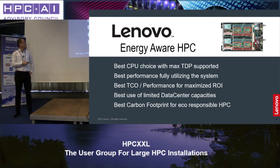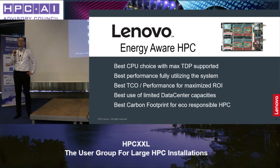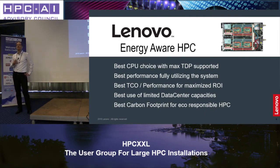We want to have the best performance by fully utilizing the system. So even if you have a 205 watt CPU in your system and it's air cooled and maybe the cooling is not sufficient, then the system will throttle down at some point. We don't want that. We want to get the full performance if we really need it for our applications. Then the best TCO performance is about thinking how much energy I have to invest to get to a result, and can I lower that? We want to make the best use of the data center capabilities, of course.